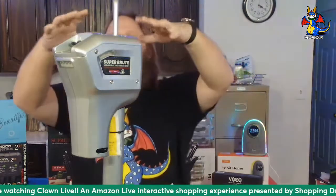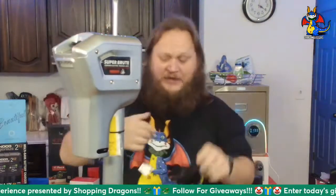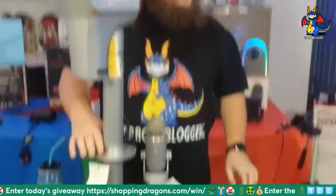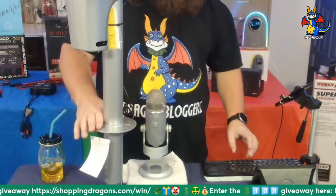Okay, so really great electric jack. It's got a switch to move this up and down. It's got a wire that you can wire into your seven-way. It includes the bolts that you need to mount it to your hitch, like to your camper.